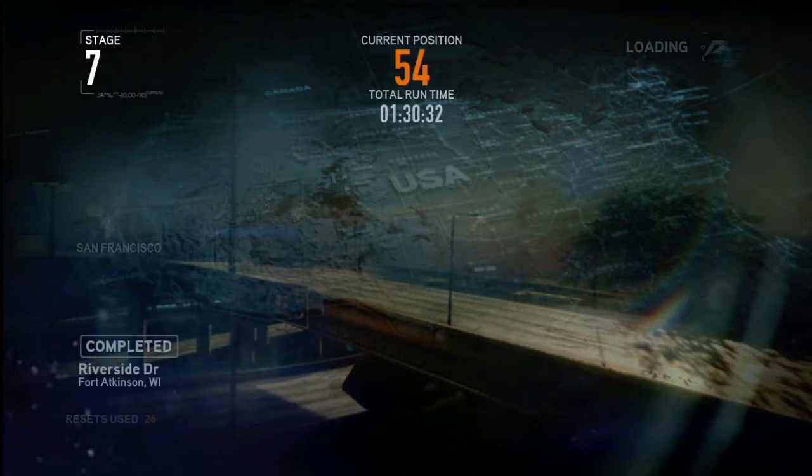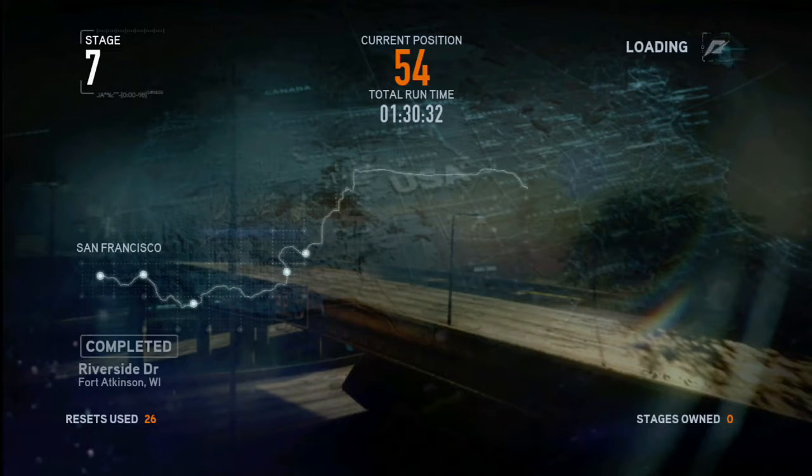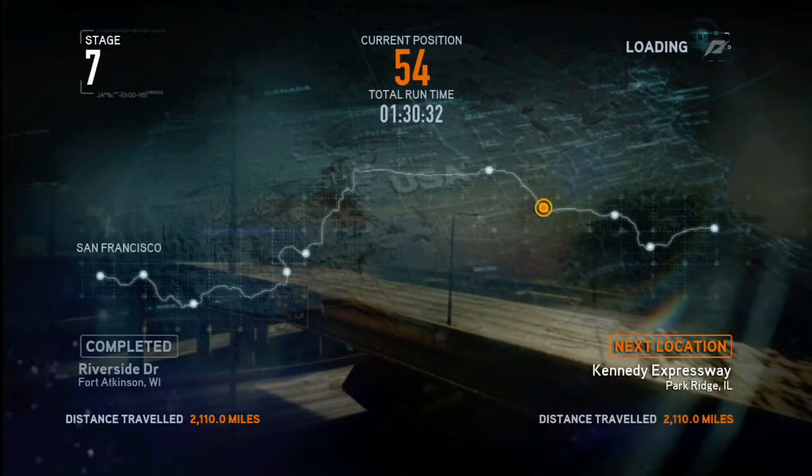Amazing. As we've gone along, we've got these good upgrades that have sort of almost helped us along. 900 miles left to go. Let's go.